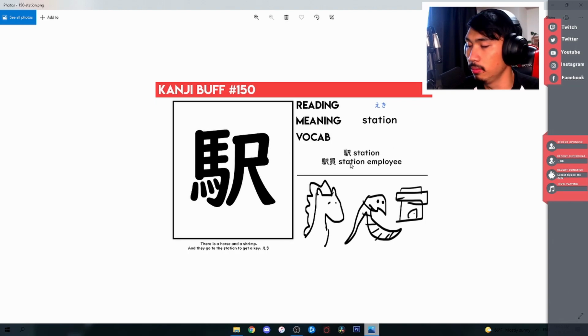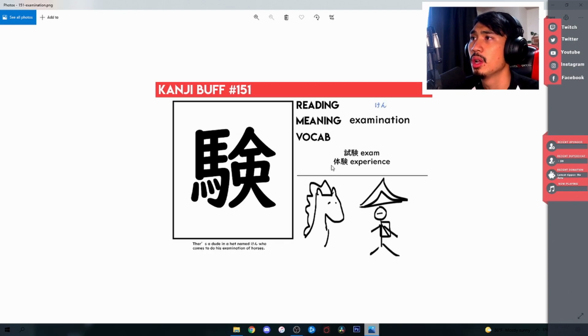And we have two readings. We have eki, which is station, and we have ekiin, which is station employee, where this means station, and then this means some sort of member of a committee or something like that. So that's super easy, barely an inconvenience. Let's move on to 151.